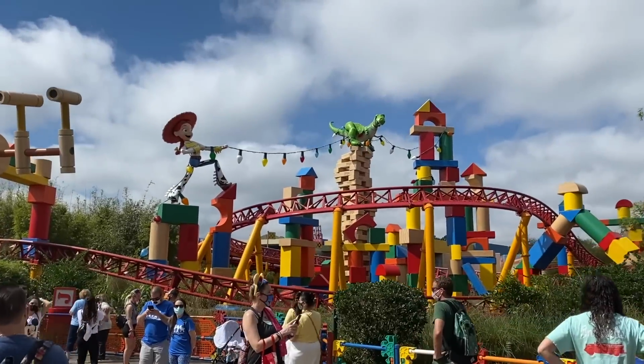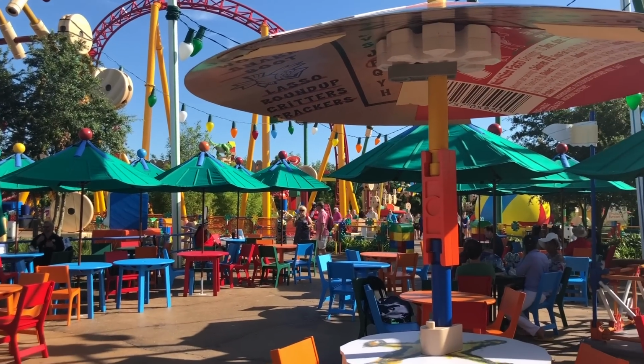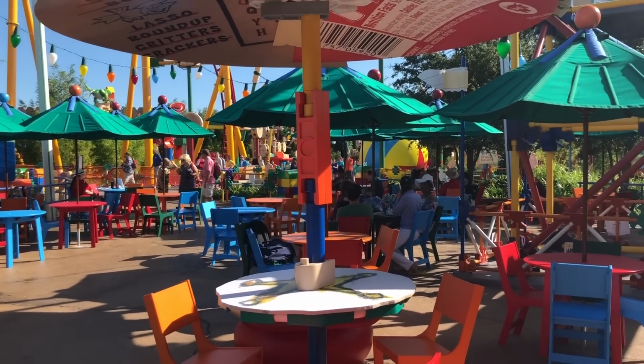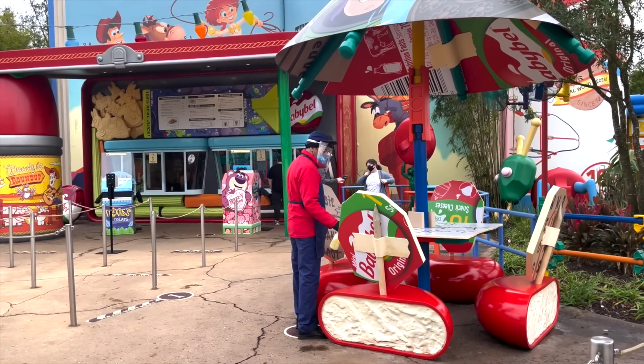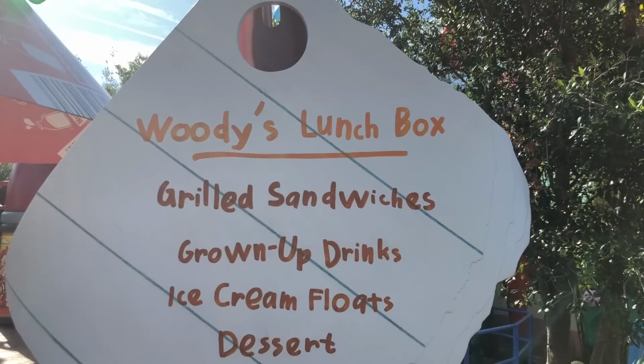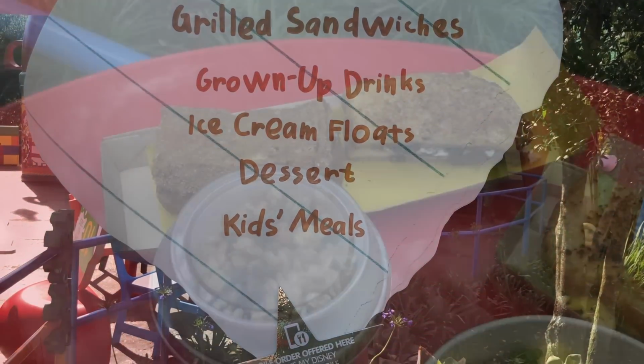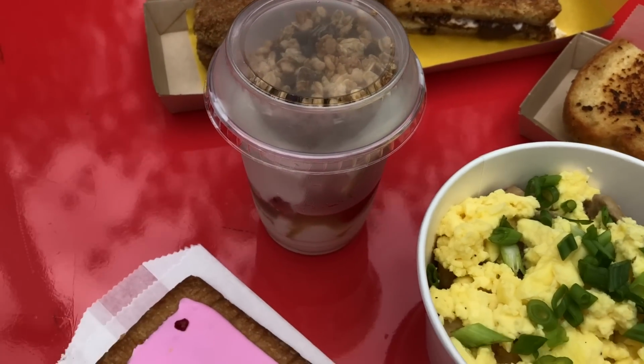And lastly, in Hollywood Studios, we're going to head over to Woody's Lunchbox in Toy Story Land. And it may seriously lack some seating. It totally does. And you might have a really hard time actually ordering food here. Yeah, but if you can get your order in and get a seat, you're probably going to have a decent meal. Those are two big caveats, which is why this isn't at the top of our list in Hollywood Studios, but they still have some good food and some unique options.